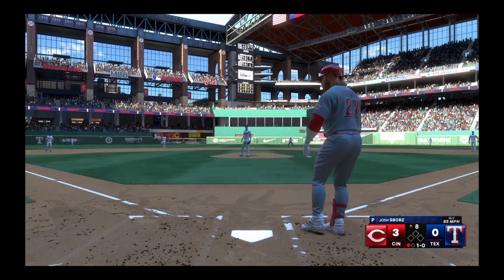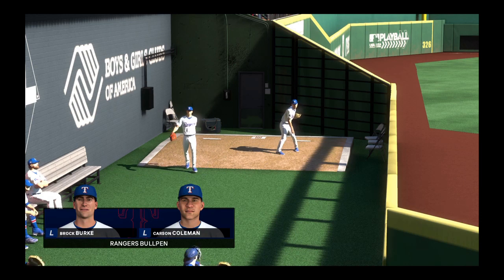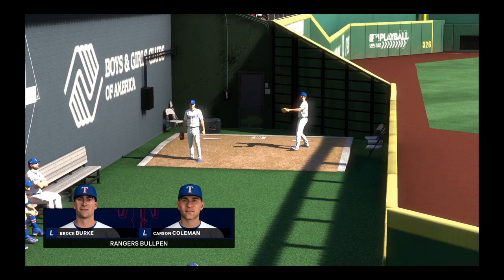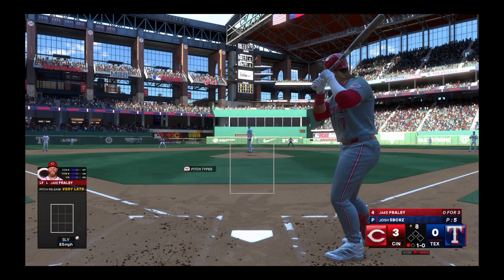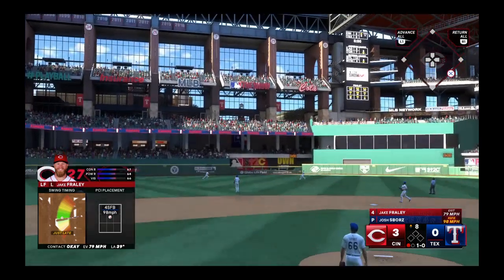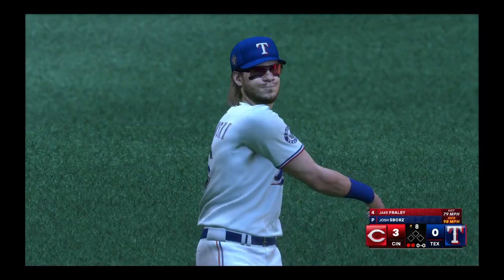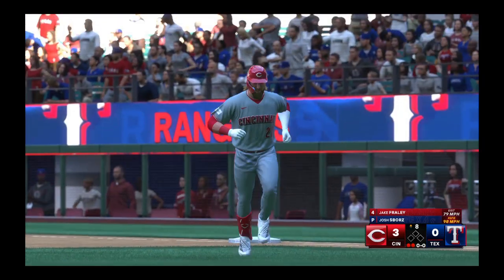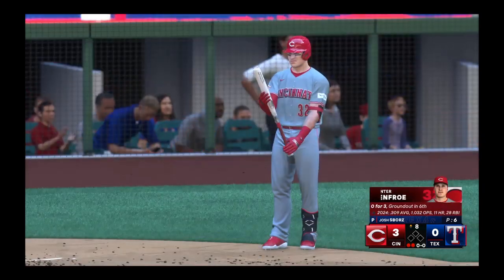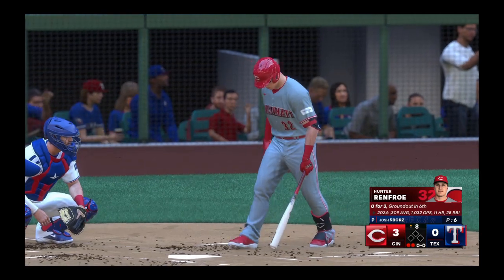Fraley stands in here, leaves that one off the inside. Some activity in the bullpen for Texas. Brock Burke appears to be getting ready for Bruce Bochy. 1 out, bases empty, and a run in here in the 2nd game of the series. This one high in the air to left center. Jankowski under it, and there are 2 outs. The right fielder, number 32, Hunter. Now it's Hunter Renfroe. 0 for 3, a fly out, a ground out, and a strikeout.